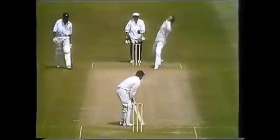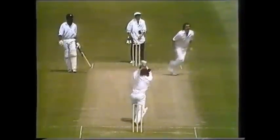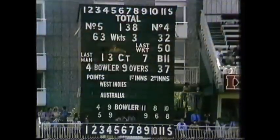Here it is again. Greg Chappell, the bowler. Kanhai slashing away outside off stump. And Ross Edwards coming around from point on the fence. Might just have misjudged it a fraction, I think, but got both hands to it.